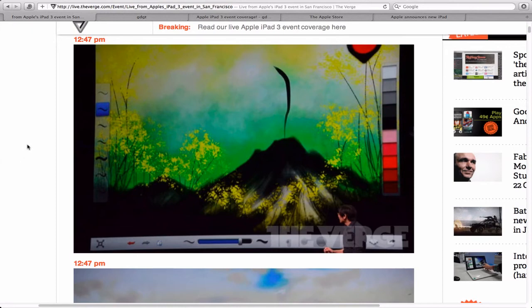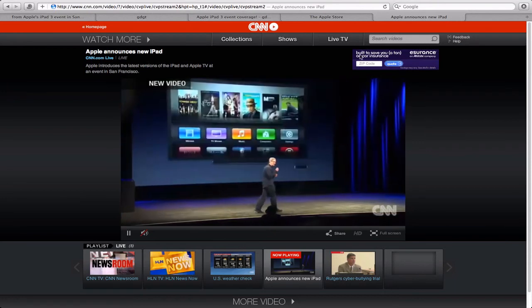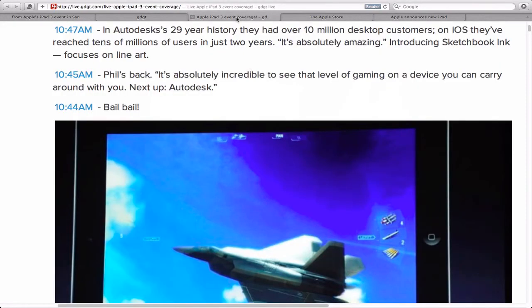So they didn't exactly say how much more graphic or CPU power this had than the 2. Remember the 2? They said it had like 10 times more graphic power. They haven't said anything for this one. Could we see Aperture or iPhoto? They're going through demos. That would be great. And export images that are greater than 100 megapixels. Very nice.